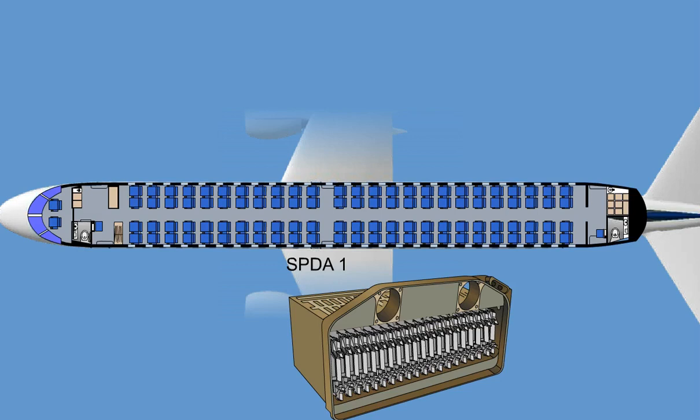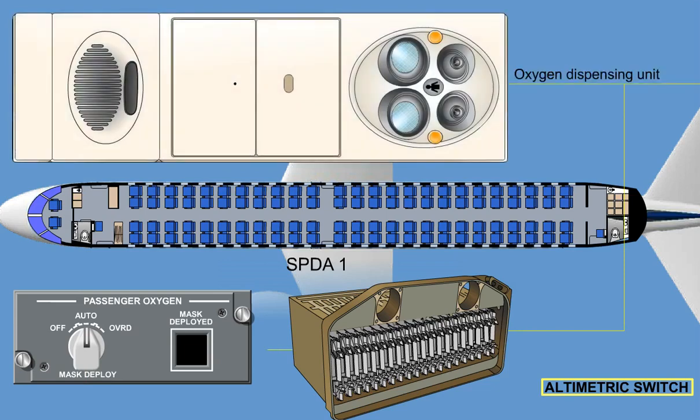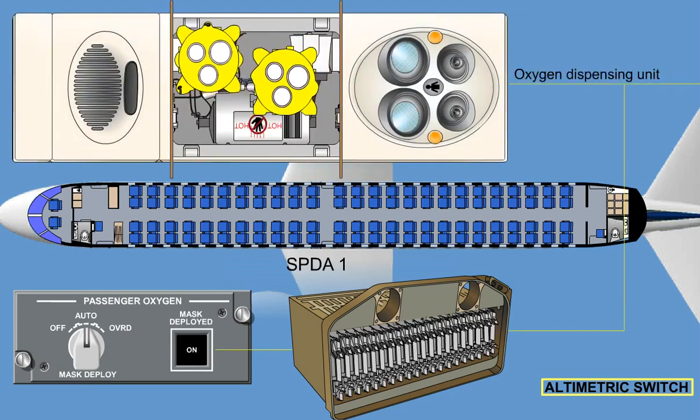The Secondary Power Distribution Assembly 1, SPDA-1, provides control of the system if the passenger oxygen panel switch is set to the automatic mode. The SPDA-1 commands energization of DC bus 1 and 2, which then energizes the harnesses to which the latches are connected, and illuminates the cockpit indicator light.